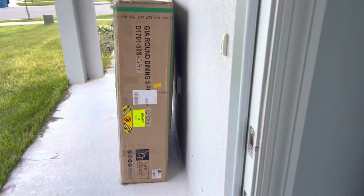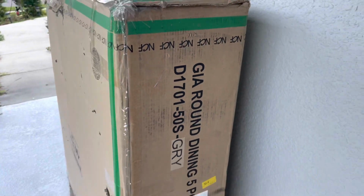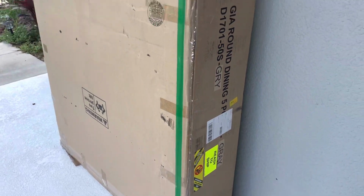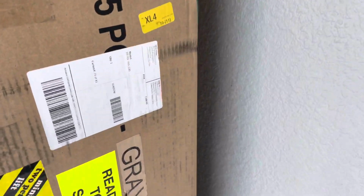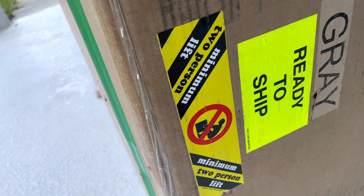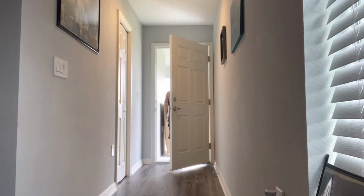And, yeah. And this thing... holy hell. Look at this thing. Just look at it. How the hell am I going to get this in the house by myself? This thing is huge. What's the weight on this thing? Does it even say? Great. Minimum 2-person lift. Okay. Let's give it the old college try.